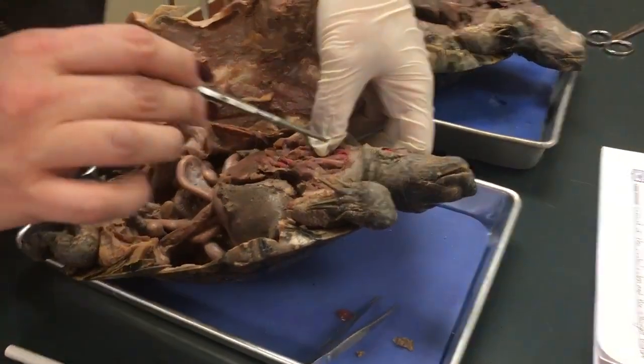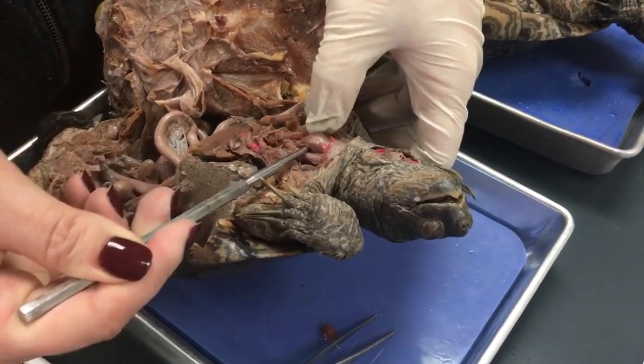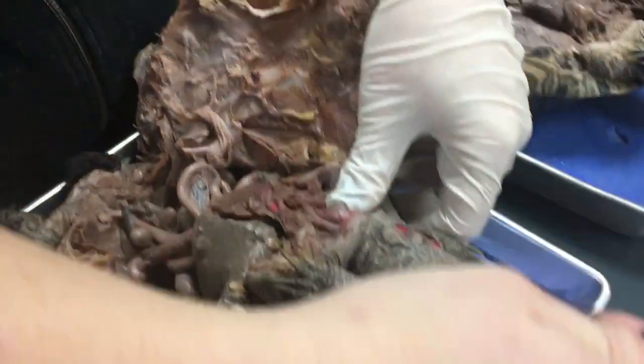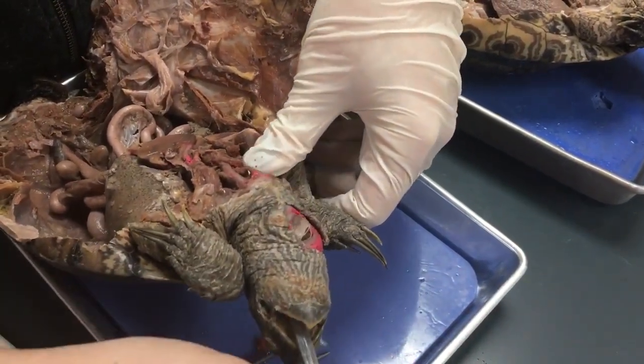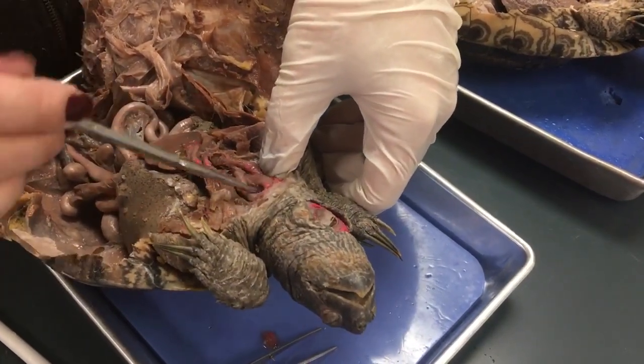All right, now we're moving on to internal anatomy for the turtle. The first thing we'll start with is the esophagus. So the esophagus we saw on the inside of the mouth. Coming from inside the mouth, it goes right into the structure right here. There's a little bit of a hole in it, which is why we saw it poking through.